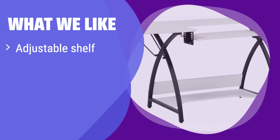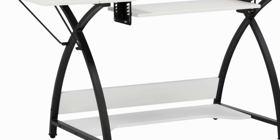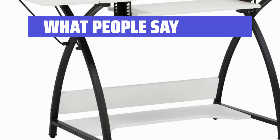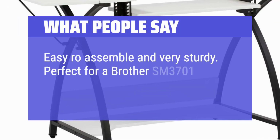What we like? This table is sturdy and built to last. If you have a heavy sewing machine or need a stable workspace for other crafts, it's a great choice. The adjustable shelf is a real plus for different sewing machines and other uses. What people say? Easy to assemble and very sturdy. Perfect for a Brother SM3701.